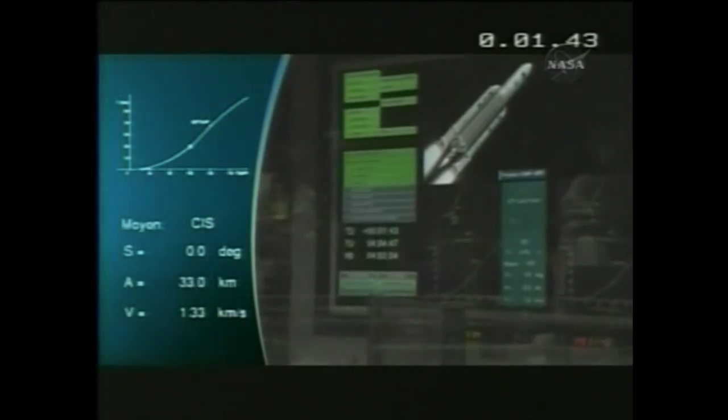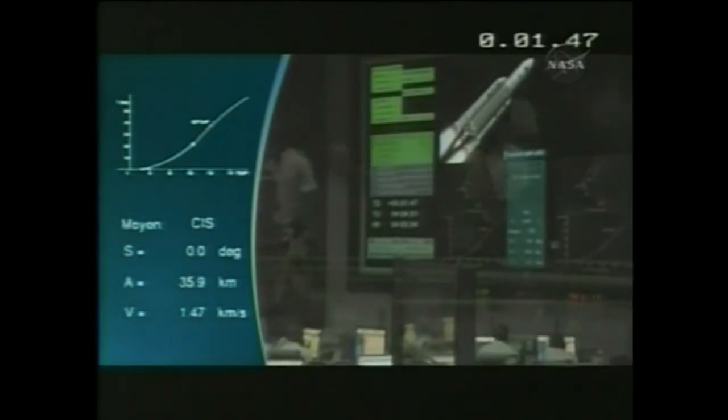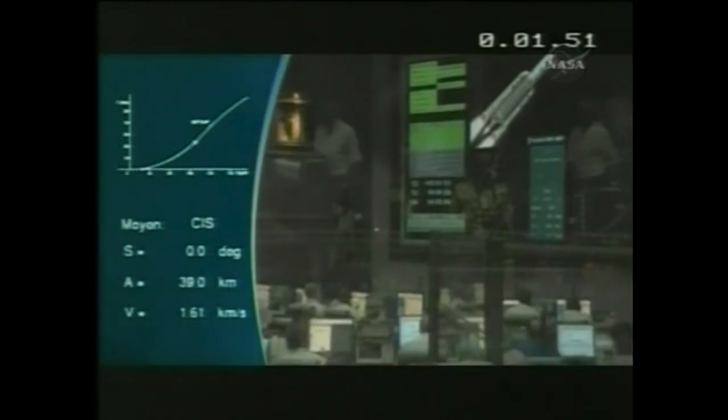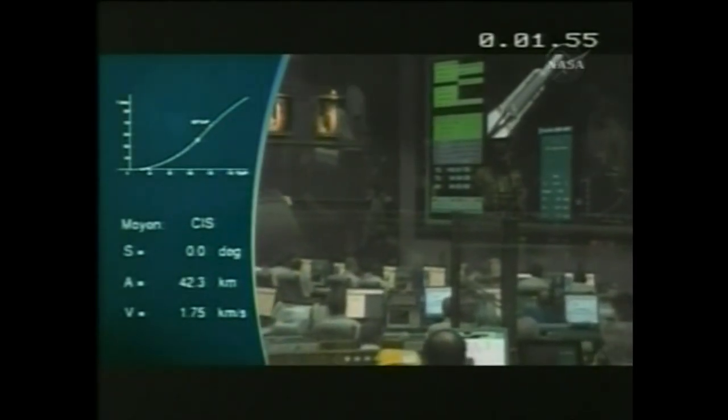And on the bottom left, A and V are velocity and altitude. Other indications of the velocity and altitude are real-time data. Les paramètres bord sont normaux. And also the angle between the launcher's antenna and the ground stations.